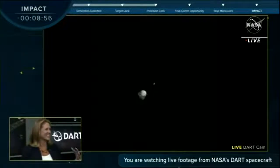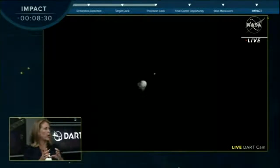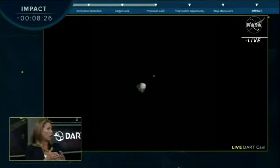What are they focused on at this critical juncture, Lori? It is basically years of planning, 10 months of making sure we get to this point after launch, and they've been juggling a lot. Is there anything in particular that they are glued on as we enter this moment of truth? Yeah, the main thing they've been watching is getting to that point where we could do the precision lock, where we had good enough signal coming back and enough confidence in where we are relative to Dimorphos that we could really do that precision lock onto the target.